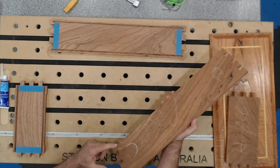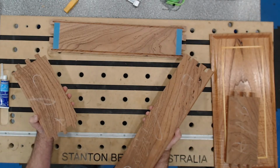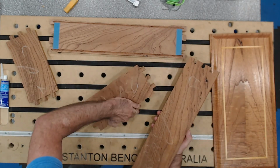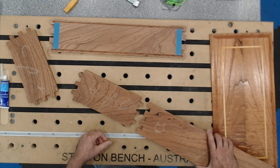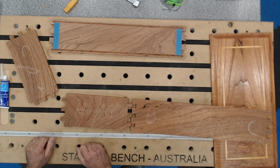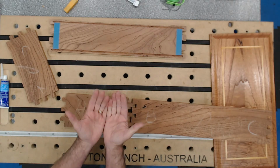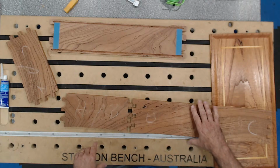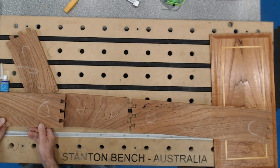I also want to have a look at the back so I know where to put that into. So that is D, that is B. So I think that one is going to go with that. And see how the grain is continual? That's because I book matched this out of one piece, opened it up, flipped her over, and then this is now the outside. This one is going to go here. And see, it's the continuation again.